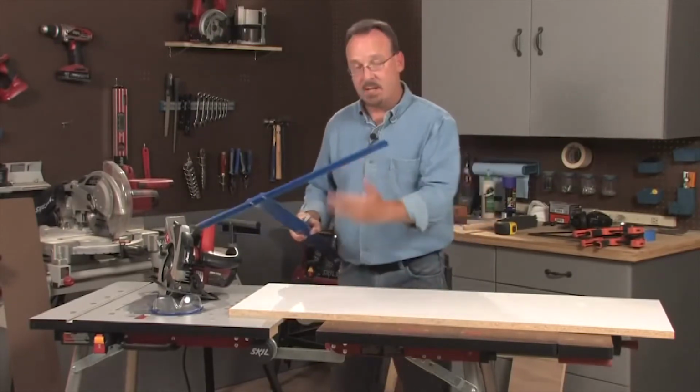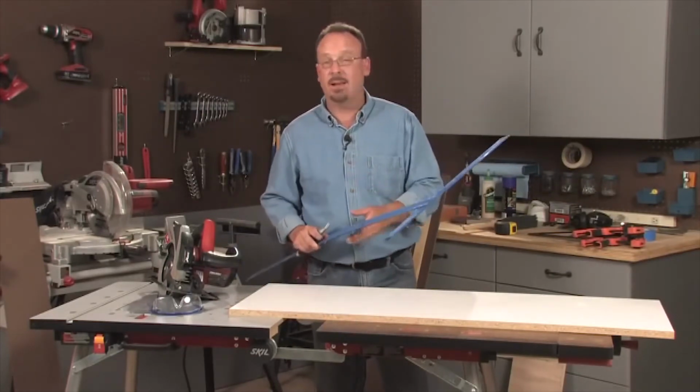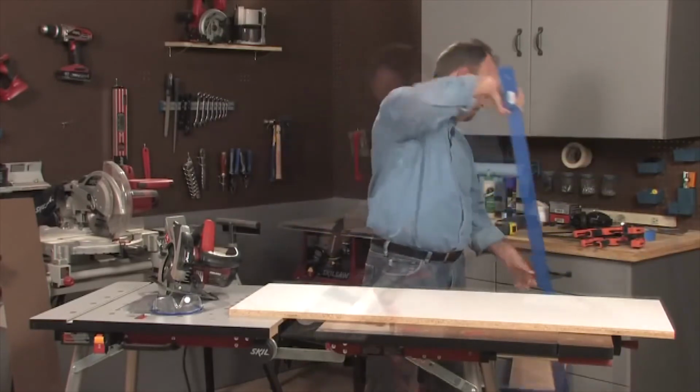All right. Now I can just tape over that cut line. I'll mark where the cut line is going to be, and then I'll use my straight edge, make that cut. We should have a good clean edge on that.